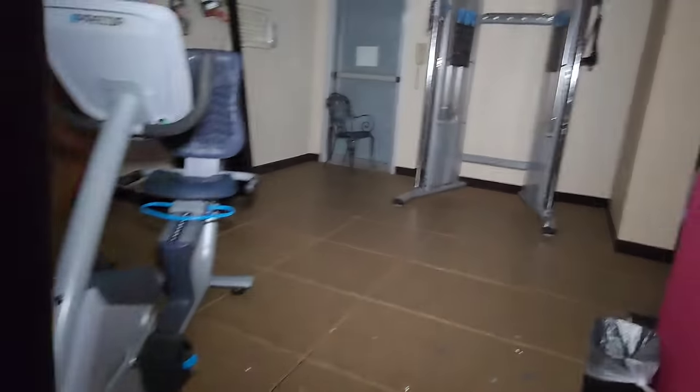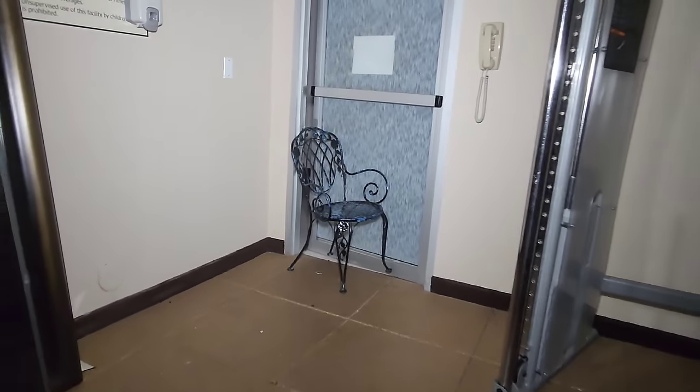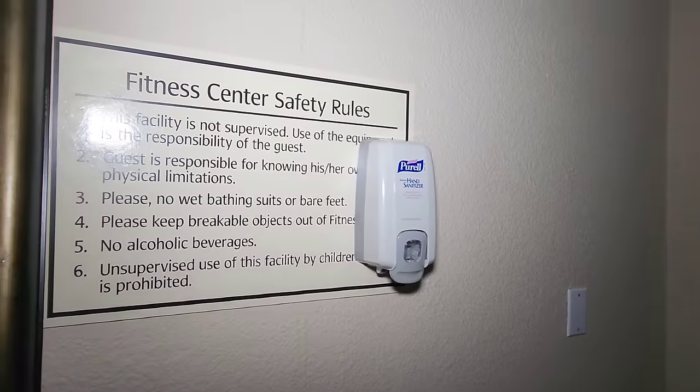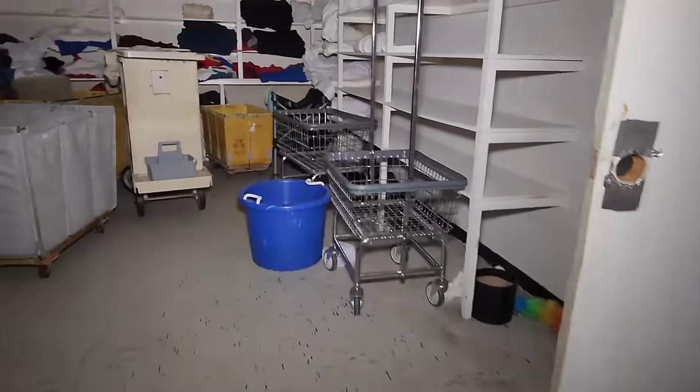It still smells like a gym in here. It's never gonna go away. There's a space heater in here too. Yeah, someone was living in here. So that's a laundry room for a hotel. It's a battery. Need some batteries. Yeah, this is a laundry room for a hotel.